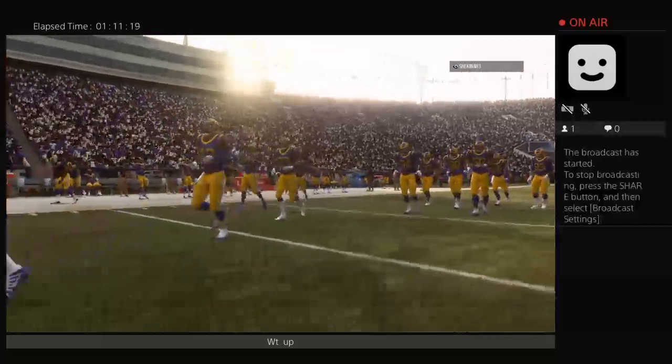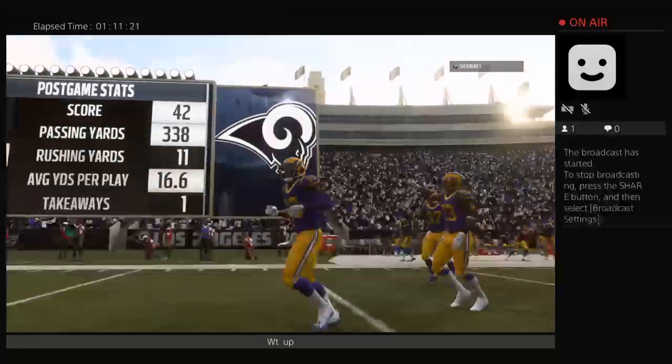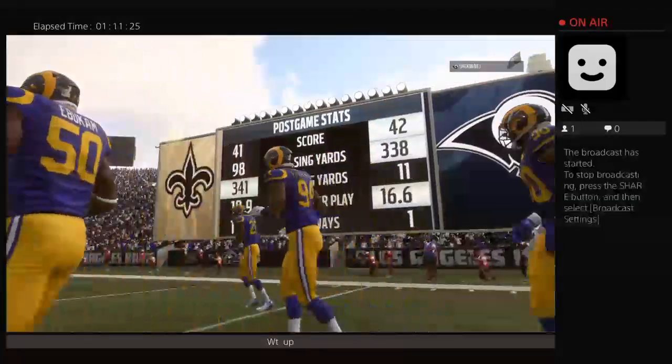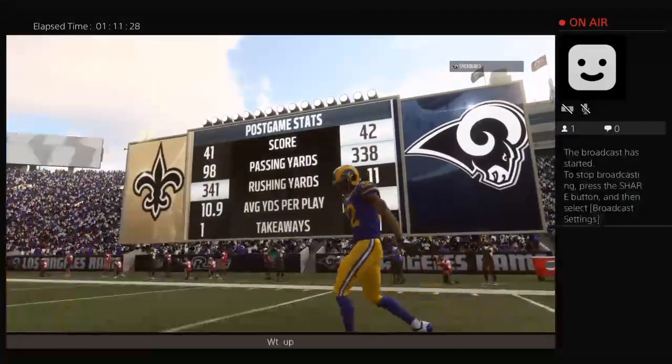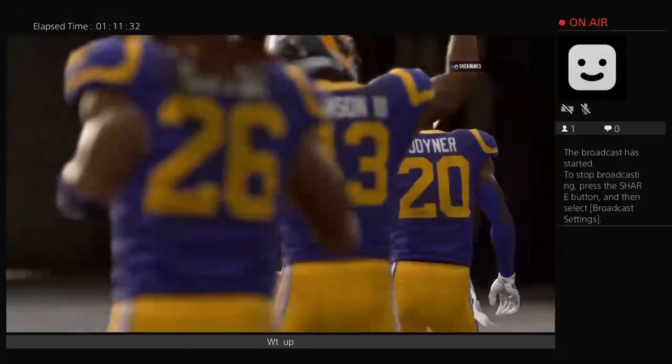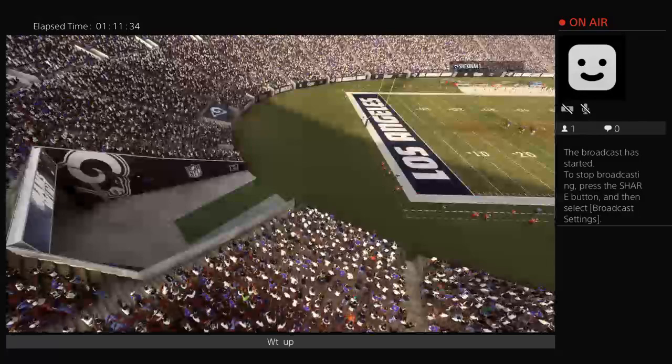So that'll do it for us. For my partner, Charles Davis, and all the hard-working men and women on our crew, I'm Brandon Gaudin. You've been watching the NFL right here on EA Sports. The Rams are victorious here as we say so long from Exposition Park in L.A.